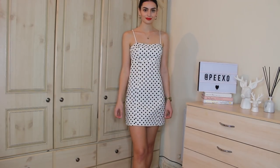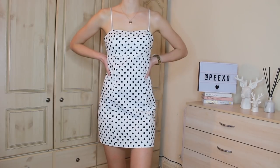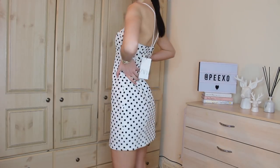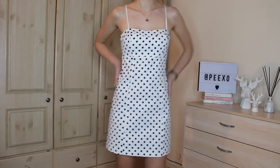I've actually been seeing a lot of polka dots recently, so I'm intrigued to see if we start seeing this filtering through much more on the high street as well, because I think I'm here for it. I just thought this was really cute. It feels like quite a tough fabric, if that makes sense. It almost feels denim-y. I picked this up in an extra small and it was $25.99.